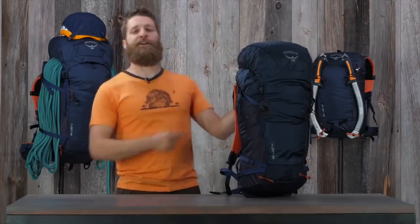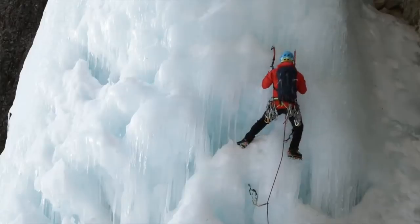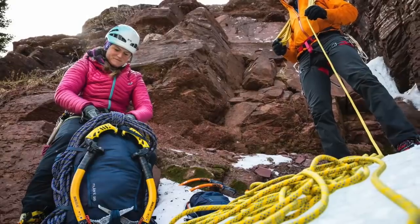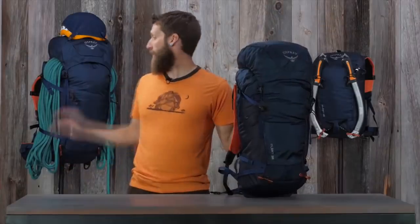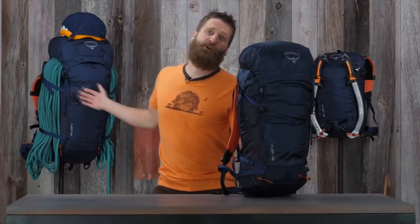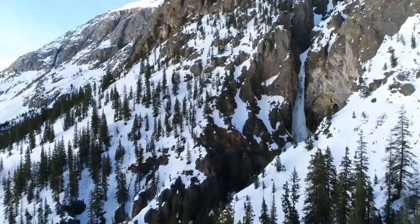The 22 liter is the perfect on-route pack. It's really compact and streamlined and won't get in your way while you're climbing. The 38 is a great pack for longer days, even multi-day climbs. And then the 52 is the big honking volume that's going to be ideal for multi-day, more committing objectives.